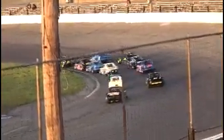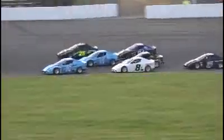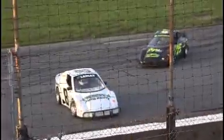A restart with 6 laps to go, and Chaber hanging tight. Slides up just a little bit. Trouble. Here comes Bowden squeezing his way down to the inside. 4 wide down the back straightaway. Mongen gets the advantage there as they are making heavy contact all the way through the field. Several cars getting involved in 2 different instances.